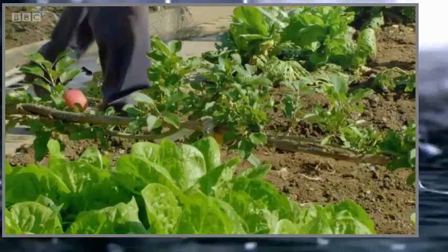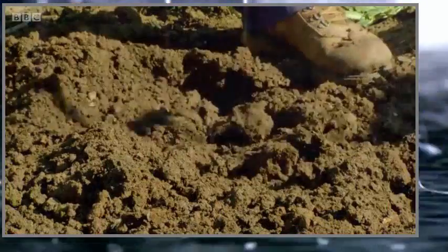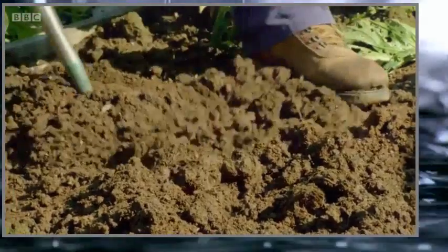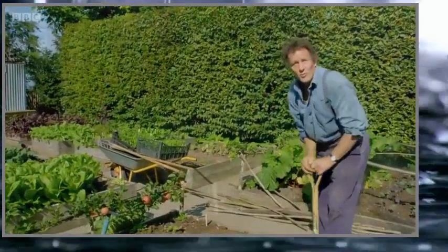That's cleared the ground. I just now need to fork it over lightly. I'm not digging it as such, I'm just loosening it. There's no question that brassicas do respond well to a good dressing of compost when you plant them, which means that these wallflowers would also respond as a brassica.